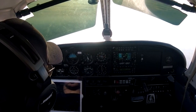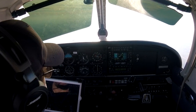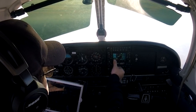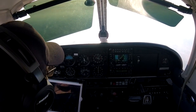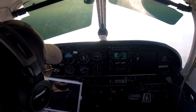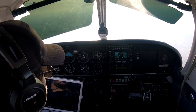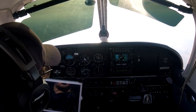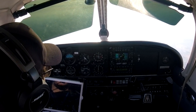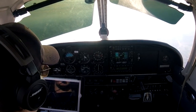Air 177, contact reading now 125.15. Contact reading 125.15, 32177. Reading approach 32177, level 4500. Number 32177, running approach, running altimeter 3005, C type aircraft, destination. Destination is Lancaster, type aircraft is Cherokee, Piper Cherokee, 32177.